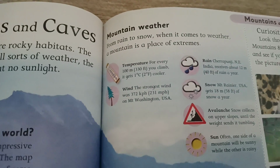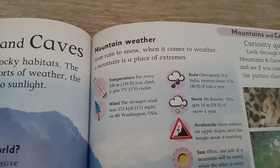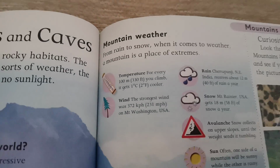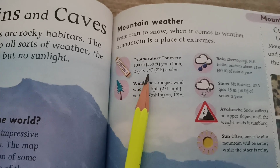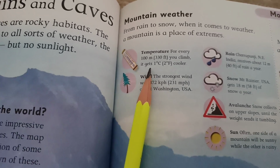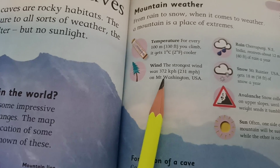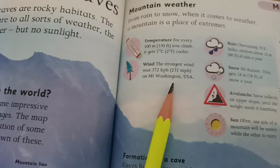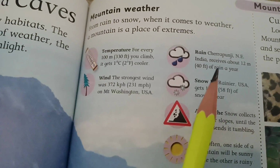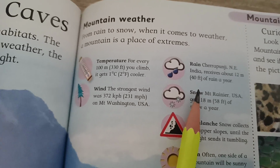lower habitats. Mountain weather. From rain to snow, when it comes to weather, a mountain is a place of extremes. Temperature. For every 100 meters you climb, it gets 1 degree cooler. Wind. The strongest wind was 372 km per hour on Mount Washington, USA. Rain. Cherrapunji, Northeast India receives about 12 meters of rain a year.